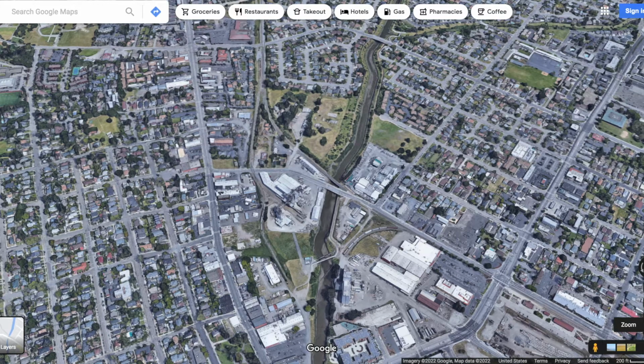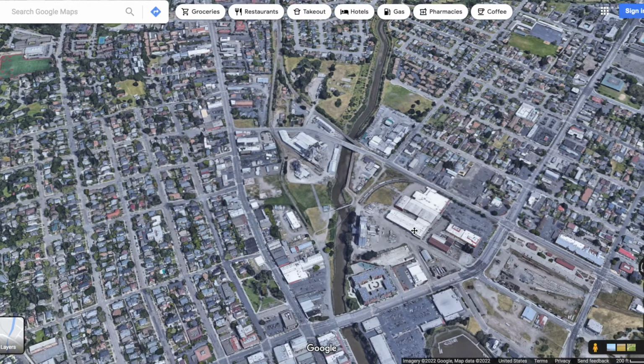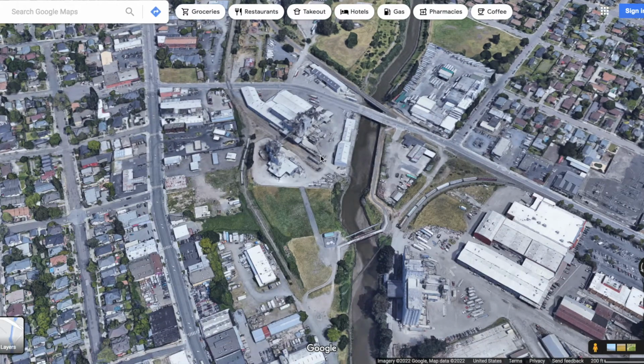Now that said, Petaluma probably is more industrialized than I think most California towns. There's still grain silos and all sorts of industrial equipment that exist in order to feed the animal populations that exist on the farms surrounding the city.